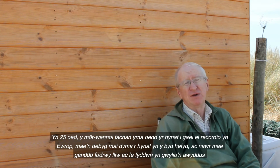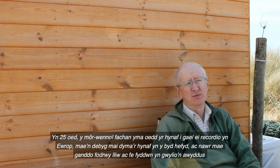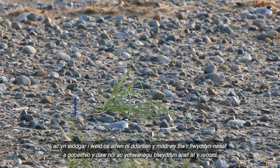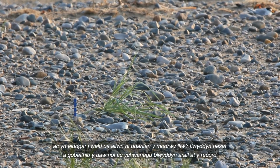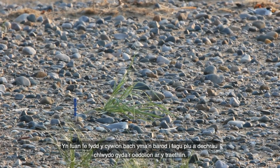This 25-year-old little tern is the oldest which has ever been recorded in Europe, probably the oldest in the world as well. And now it is colour-ringed, and we will all be watching anxiously and avidly to see if that colour ring can be read next year, and hope that it comes back and adds another year to the longevity record.